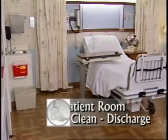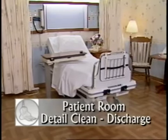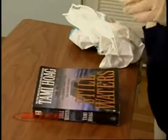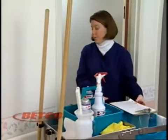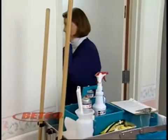Once the patient has been discharged, additional cleaning procedures are required. First, check the room for personal belongings that the patient may have left in the room. If you discover any, carefully place them into a plastic bag, secure, and label. Take the bag to the nurse's station. Follow the daily occupied patient procedures, but add the following tasks to your cleaning.